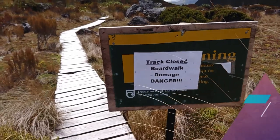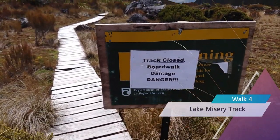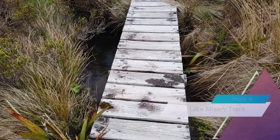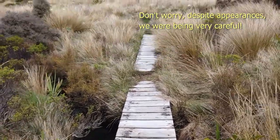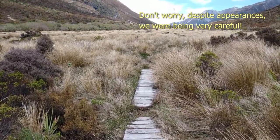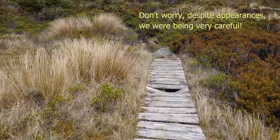From the end of the nature trail, you can continue on to Lake Misery. If the track is open, that is. But do you really think we'd let a little danger sign and a few broken boards stop us? Okay, so it was quite a few broken boards, and the boardwalk is completely missing in places.